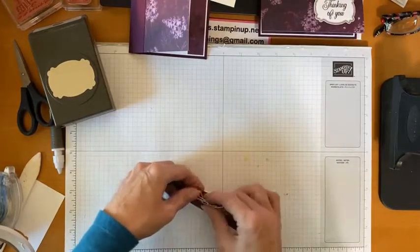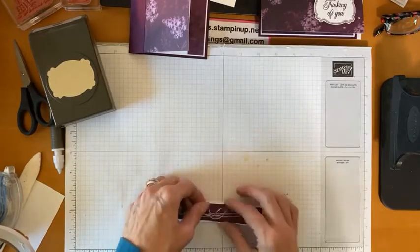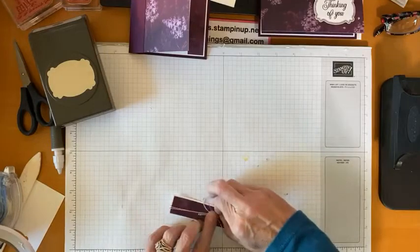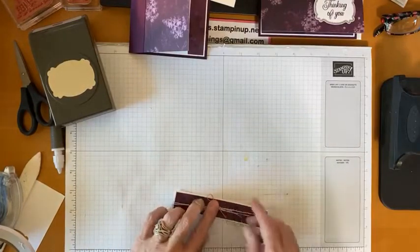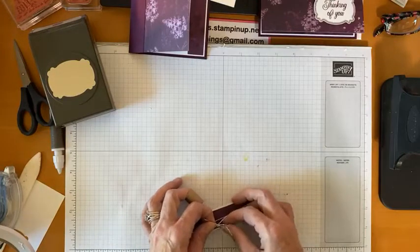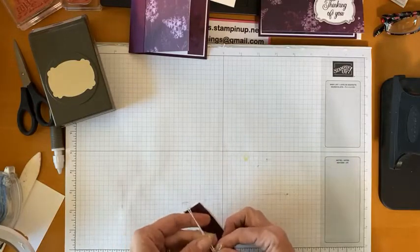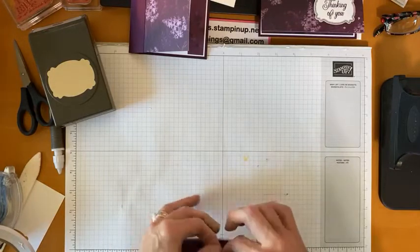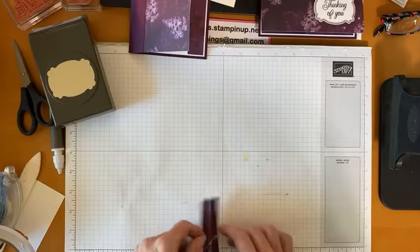Okay. Now you got to kind of play with your bow to make sure the loops are the same size and all that stuff. That's another thing this ribbon does, is it gets kind of twisty, and it's not always easy to work with. Now, a tip that I have heard is to iron it before you use it. Just put like a paper towel over it and iron it, and that helps so that it's not quite so twisty turny.